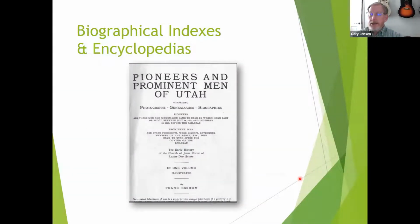Biographical indices and encyclopedias are pretty common in the late 1800s and early 1900s. Again, mostly for the rich and famous people. But the most common one is Pioneers and Prominent Men of Utah. I don't know if anybody has ever scanned this one and made it available online, but these are in most university reference centers. It's basically a biographical encyclopedia where you look up alphabetized names and they'll have a paragraph or two written about that person. And they might even have a photograph of the person as well.